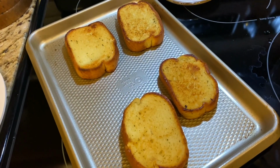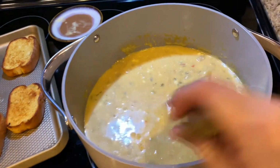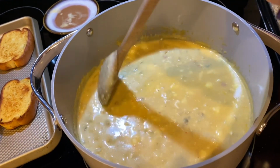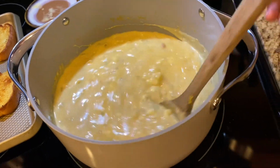You can make this in the crock pot as well. I made it several times in the crock pot, but I had to try out this Dutch oven, and I am very impressed. I really, really love the way this cooked up. And stay tuned, and I'll show you how easy the cleanup is.